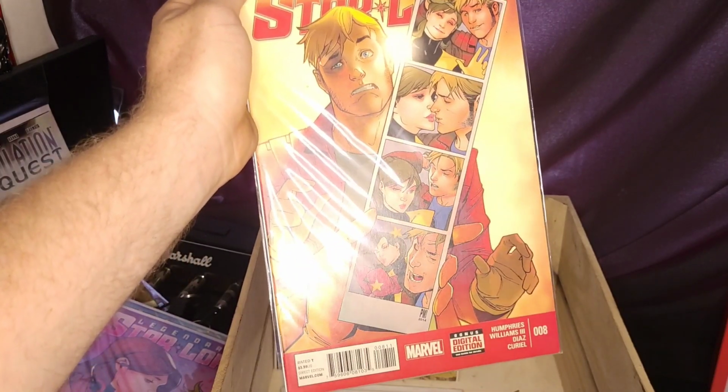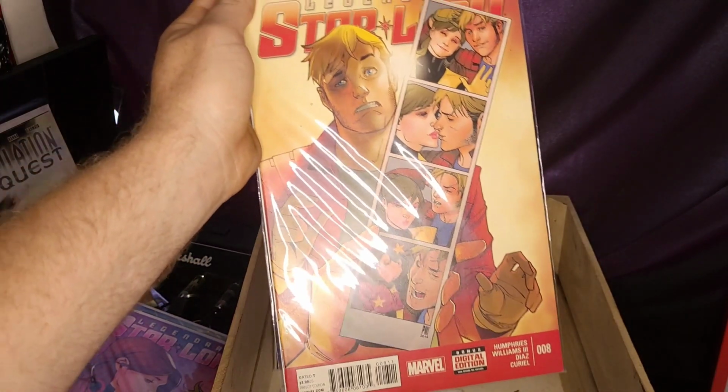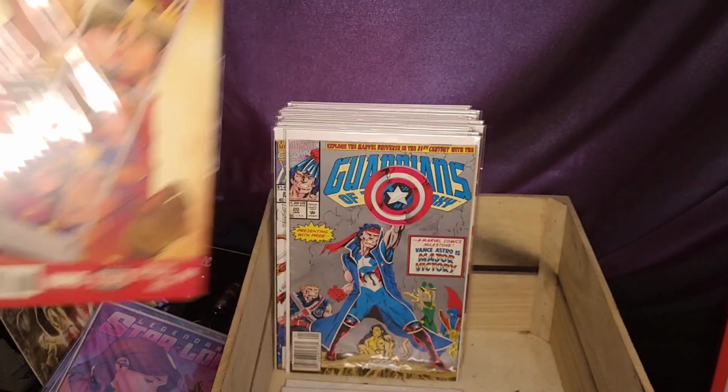What do you guys think of this run? I love this run. I want the rest of them. Again, it's only 12 issues, so I'm only missing a couple.